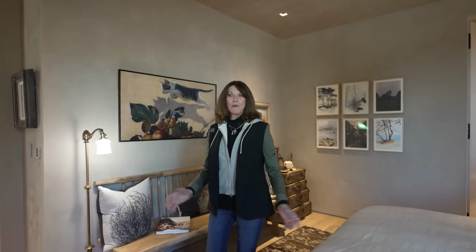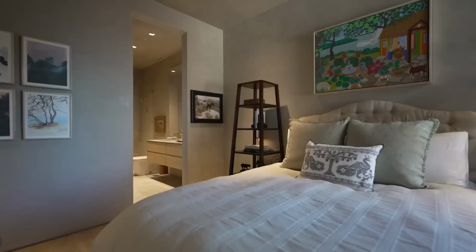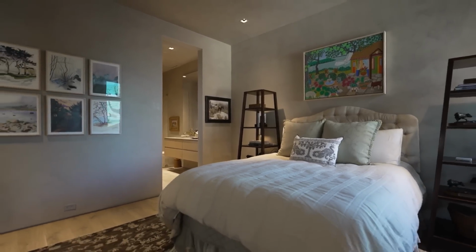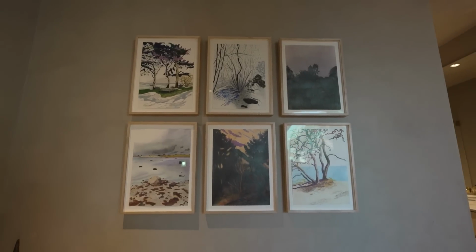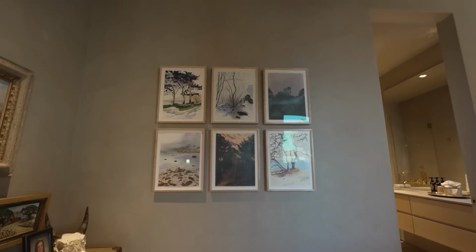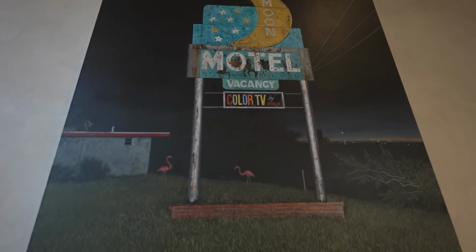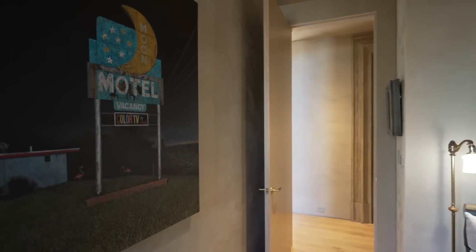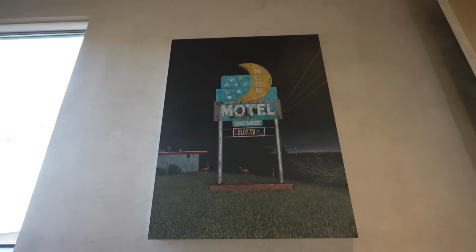Welcome to my guest bedroom. I'm very happy with the way this turned out. The bedrooms are very spacious, and they allow me to include many of my collections and my style. This artist, I love this artist. This is Daniel Black, and I've had this piece for several years now. I think it's a perfect example of some of his style.